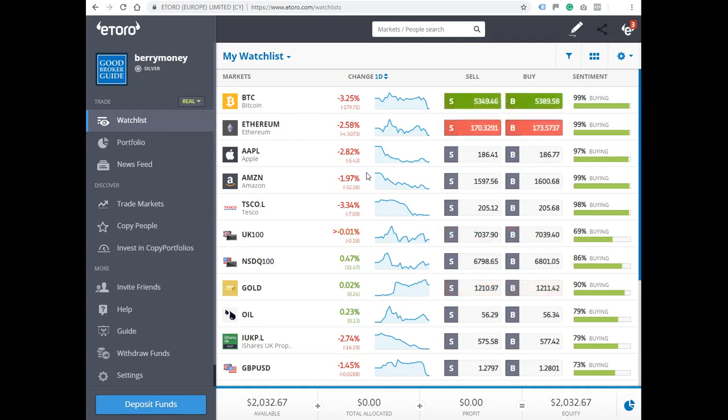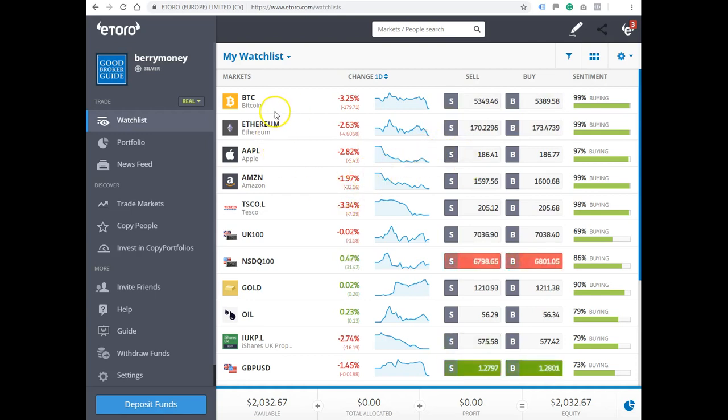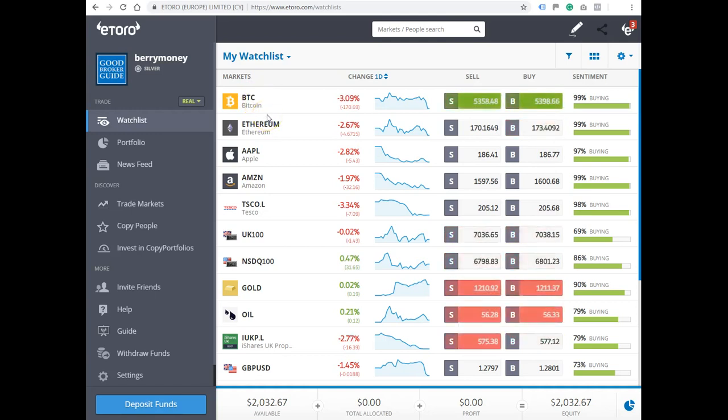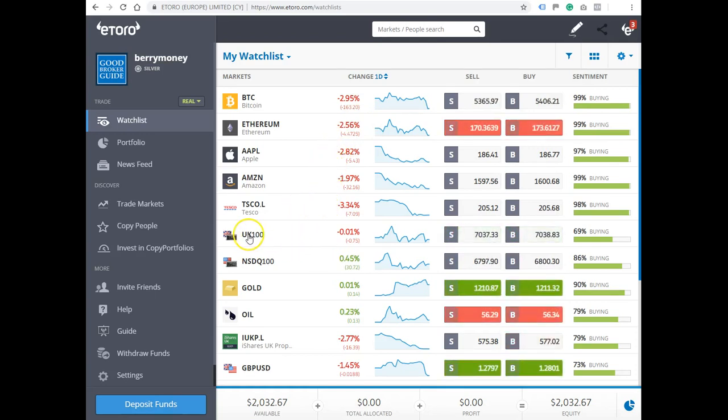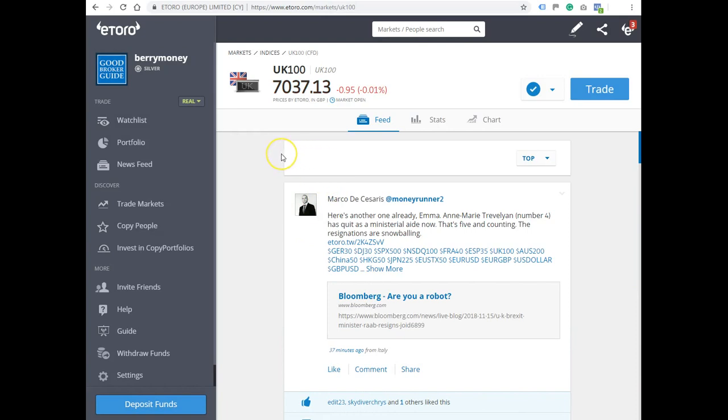Okay, so first off, we'll run through the normal trading. Up here, we've got the standard watch lists, which is obviously the most popular assets that are being traded on the platform. Bitcoin, obviously, eToro positioned themselves as a fairly large cryptocurrency broker. They've got quite a varied offering. You can see 99% of customers are buying eToro. Moving down the list, you've got the FTSE 100, which is very heavily traded indices, the main UK indices.